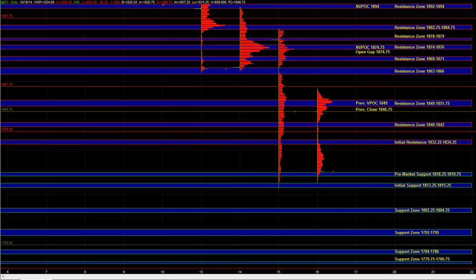But 32 quarter, 34 quarter is really where the upside was capped after the big downside push in the overnight session. So that's the overnight balance high, and holding below it can result in continuation on the downside.